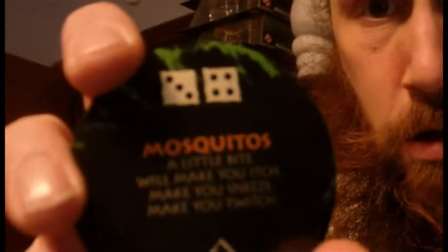Again, if you're a big fan of Jumanji and you want board games, I highly recommend it, especially with all that you can get with this game, like going through some of these cards here. As you can tell, obviously they have a lot of what's in the movie. Here's another card, like in the movie. Mosquitoes. A little bite will make you itch, make you sneeze, make you twitch. Obviously, that's from when Kirsten Dunst, Judy, and Peter started playing the game right off the bat. It was the first thing to come out of the game, for the monkeys and then the lion.